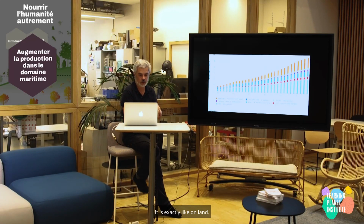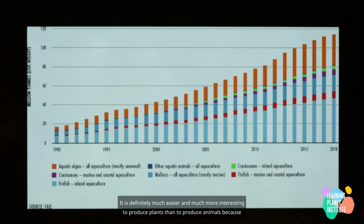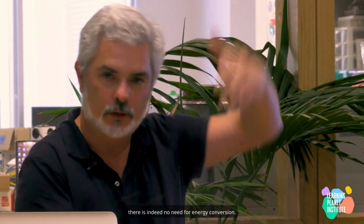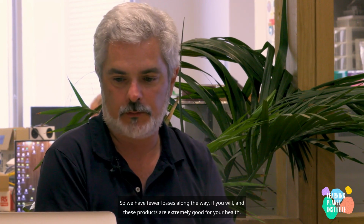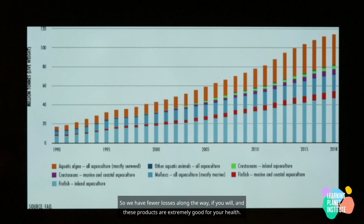It's exactly like on land. It is definitely much easier and much more interesting to produce plants than to produce animals, because there is no need for energy conversion. So we have fewer losses along the way, if you will, and these products are extremely good for your health.